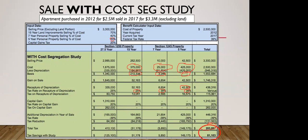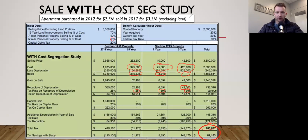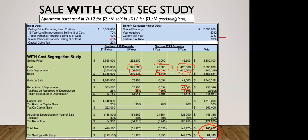I keep hearing people talk about recapture tax. And yes, you do have to pay a portion of that back, but you're paying it back at a lower rate on the lesser amount. And that's really, at the end of the day, what all of us want to do. And you've held the property and had those additional tax savings for 5 years to go reinvest and buy new properties, et cetera. So, any questions on that, Dave?